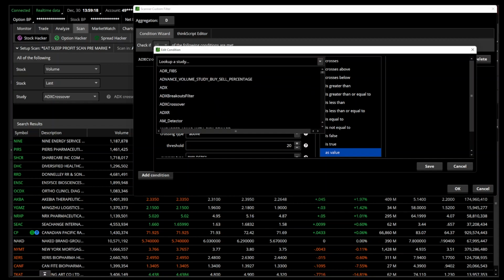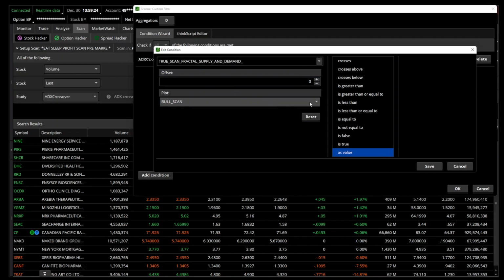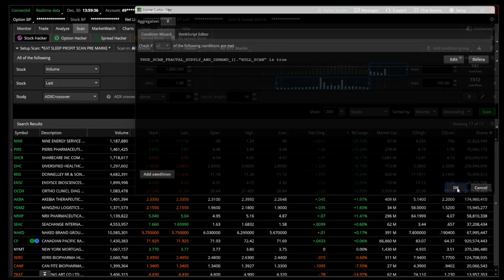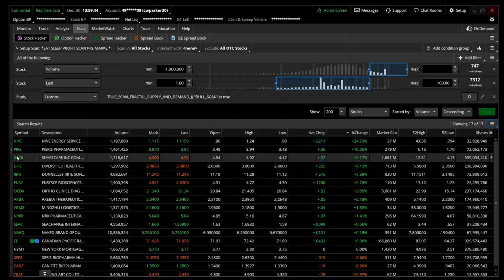And we're going to go to study, and we're going to go to scan and true fractal. We're looking for bullish candles, a bullish situation. So we're going to say it's true, and we can leave it within 1 bar, even though it really needs 3 bars to confirm it. So we'll just press scan anyway, and these are the stocks it gave back. We're going to go through these stocks real quick.